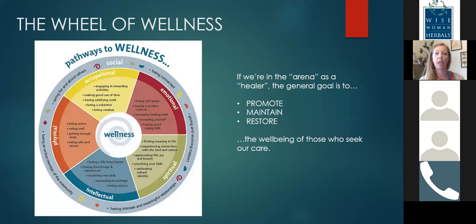I put quotes around the word healer because I think there's a lot of maybe misunderstanding or misuse of that term, because it is my belief that I cannot heal somebody else. There's no shaman, no doctor, no practitioner of any kind who's really doing the healing. We are here, however, to promote, maintain, and restore health for people who seek our care, and how we approach wellness is going to vary pretty significantly, right? Based on our training and based on our beliefs and our paradigms and whatever systems we have in place in our practice. So for me, I'll offer my perspective.